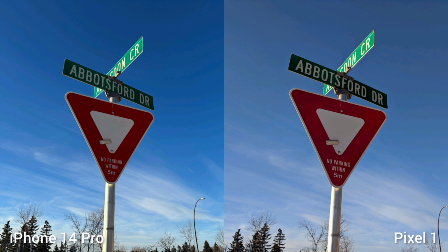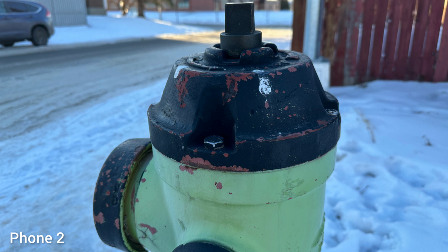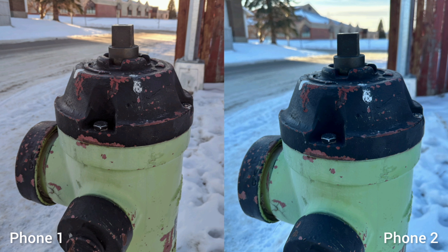Phone 1 is iPhone 14 Pro and phone 2 is Pixel 1. I told myself I wouldn't give any hints or help you with your choices, but I thought the first image or the image on the left has good white balance compared to the bluish image on the right. Pixel 1 is on the left, while iPhone 14 Pro is on the right.